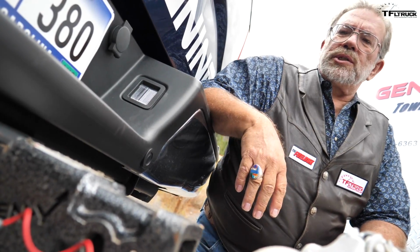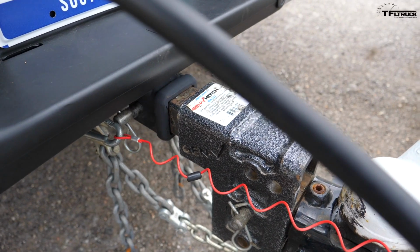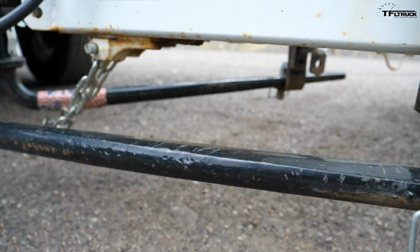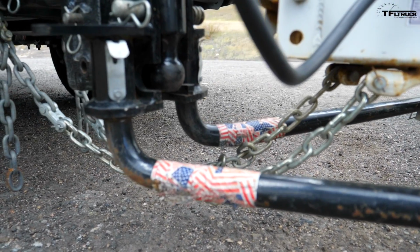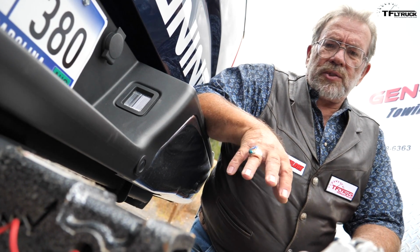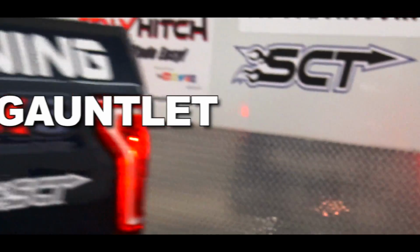Okay, as usual, we're using the Gen Y adjustable hitch with weight distributing. Gen Y is one of our partners. And this is weighted just perfectly, balanced well. The weight distributing bars are holding us. The wind is not affecting us. It's been a nice level load. And this is what you want to be safe on these interstates.